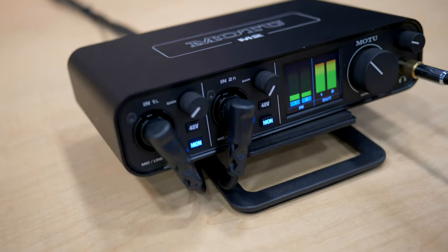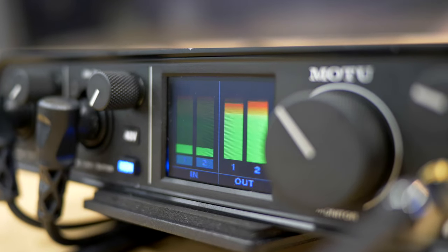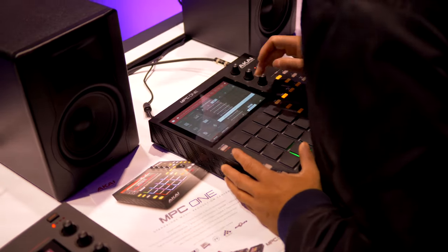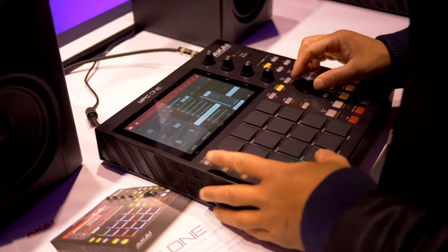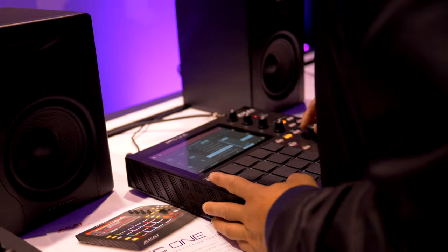I took a quick glance at the MOTU audio interfaces and of course the Akai MPC-1. Man, that Akai booth was crowded. I really couldn't get a chance to test out the MPC-1.